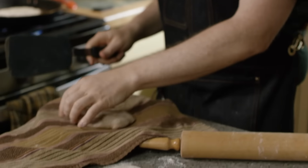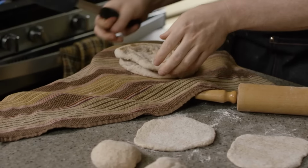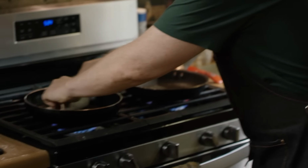So the trick is to put these really quickly onto a plate with some kind of a tea towel, because we want to keep that heat and moisture in to keep them nice and soft while the other ones bake. Keep on going and repeat the process until you run out of bread.